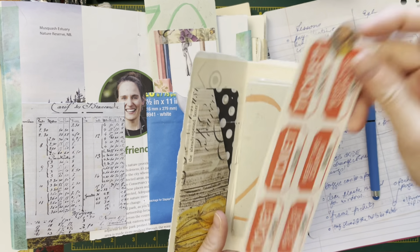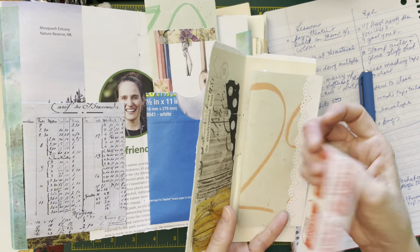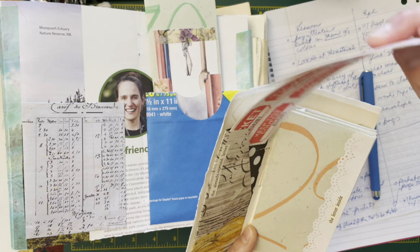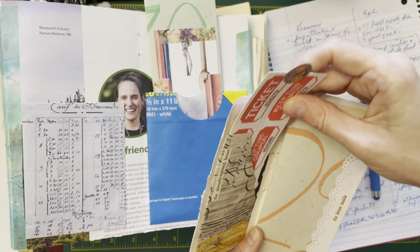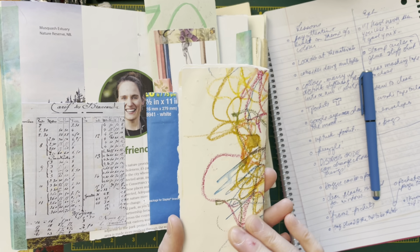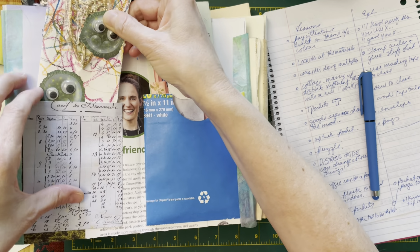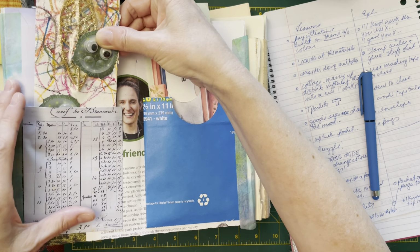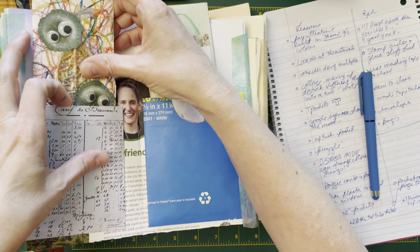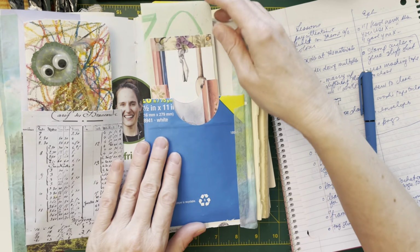And then this is tickets. There we are, and a little tab, only on the one side. Oops. And there's that. Are your eyeballs gonna go in? Think you are. Good job.